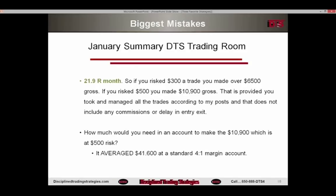The room, January made about 22 R for the month, meaning if you risked 500 bucks, you made about $10,000 gross. Now that's gross. You have to back out your slippage and commissions and so on. But that's just gross. If you risked 300, you made 6,500 bucks. And you needed to have about, the average was 41K in a 4-to-1 account.